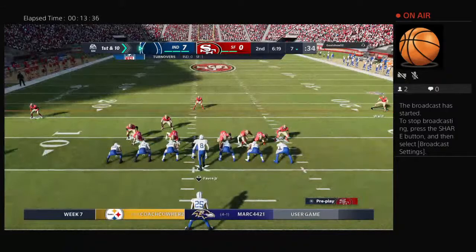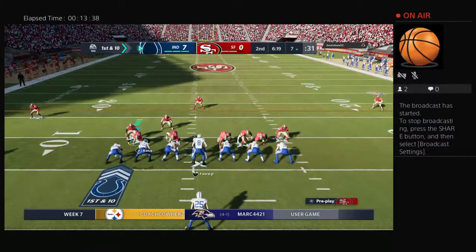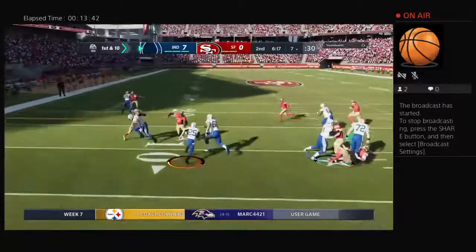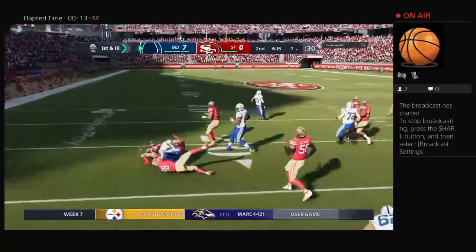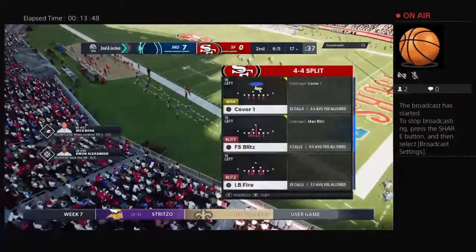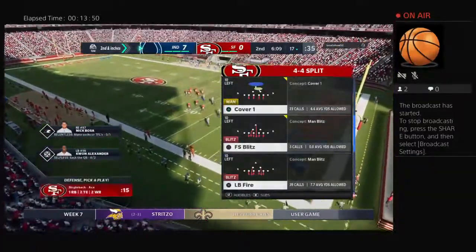A very costly holding penalty. It backs them up all the way inside their 10 to start this drive. They'll run here with Mack. Without the previous penalty, that would have been a 1st down. Instead, it's just a gain of 10. Now, that was an excellent run.